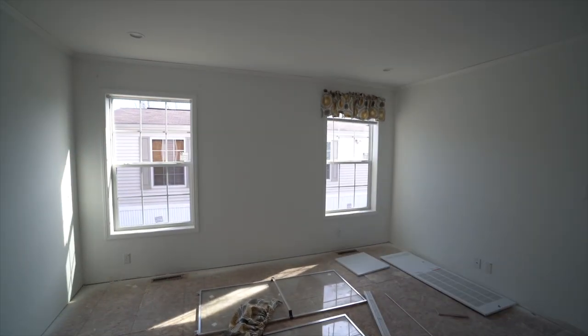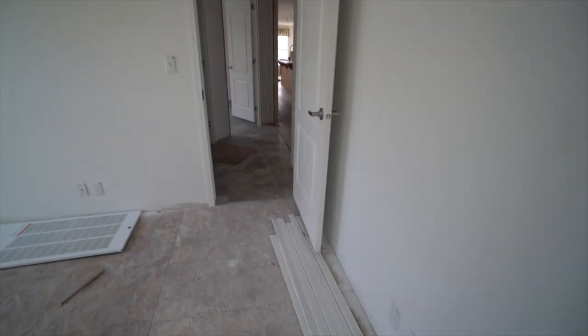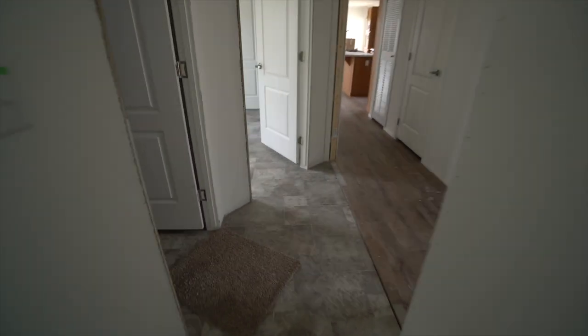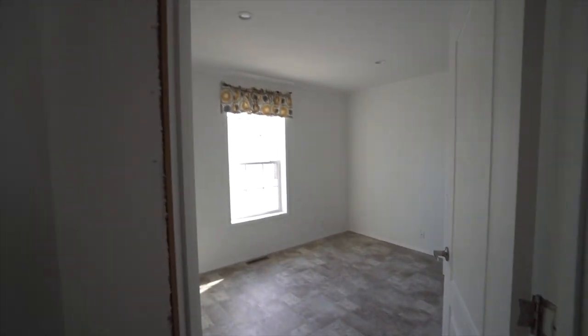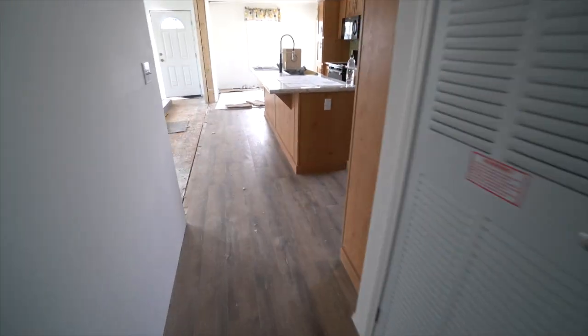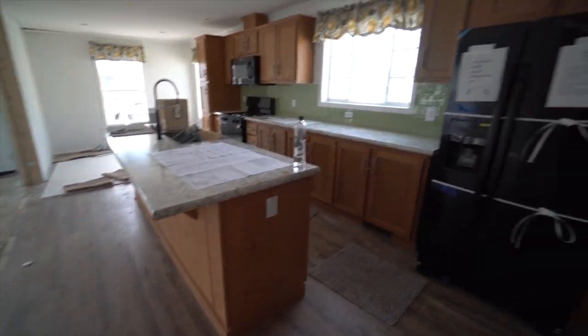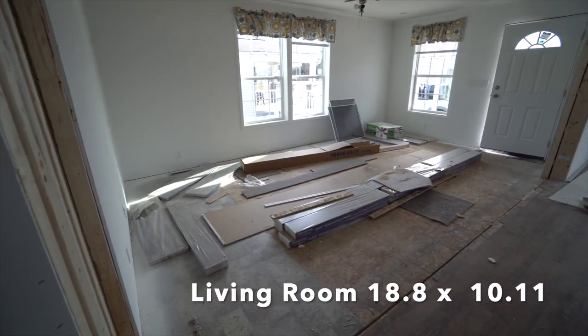So again, here's the master bedroom. One last peek in the bathroom. Walking back out of the house, the hall closet, the bigger of the two bedrooms, the smaller of the two bedrooms, and back into the kitchen. So this is your kitchen. It's fabulous. So we are posting this video, but unfortunately this house already sold.